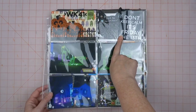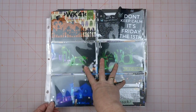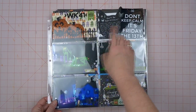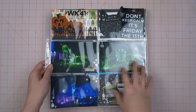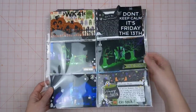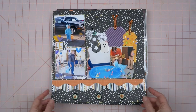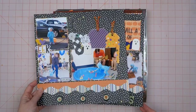Yet this is at the front, even though this week it starts on for me, I always start my weeks on a Sunday. I didn't have any pictures for some reason earlier in the week, so it actually starts on the 13th, and we went and saw this house on the 13th. But I do have pictures from that weekend, so all of my week 41 is from the weekend, that Friday and Saturday.